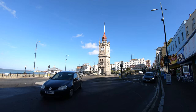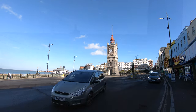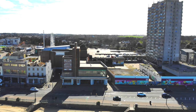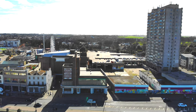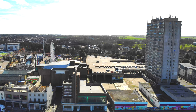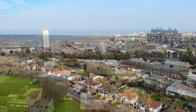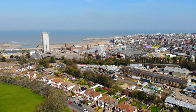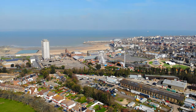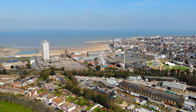This is obviously the clock tower area, which is pretty much centralised seafront. This is from the opposite side, where you can see more inside the amusement park, the stage area, the Ferris wheel.